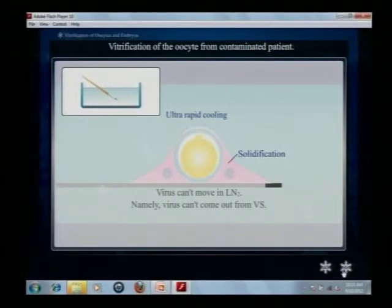This virus, okay? Then it's in the liquid nitrogen, and the vitrification solution solidifies in a moment. It becomes solid. So the virus is fixed in the solid in minimum volume. Then the virus cannot move, okay? So it cannot come out.